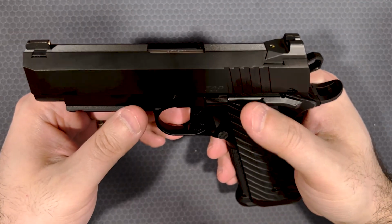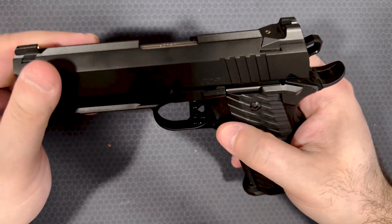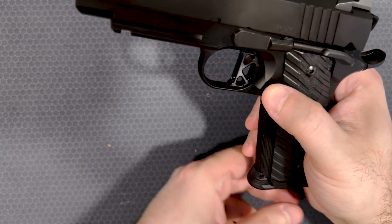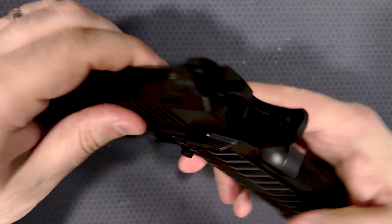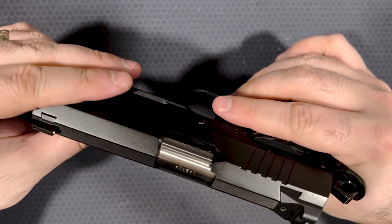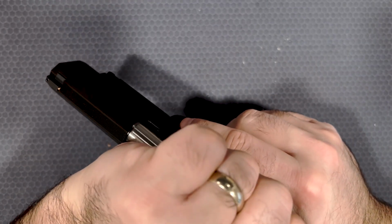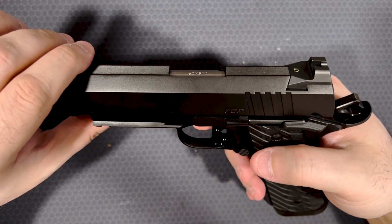Now, I already discussed some of the things that make this so unique, but I really need to show you guys another example in order to put it in perspective. First off, before I go there, one thing I didn't really talk about is the slide to frame fit, which is incredible. It's a very stiff, really well made slide to frame fit. And you can tell when you're racking it, there's no wiggle, there's no play. It's straight back and straight forward.